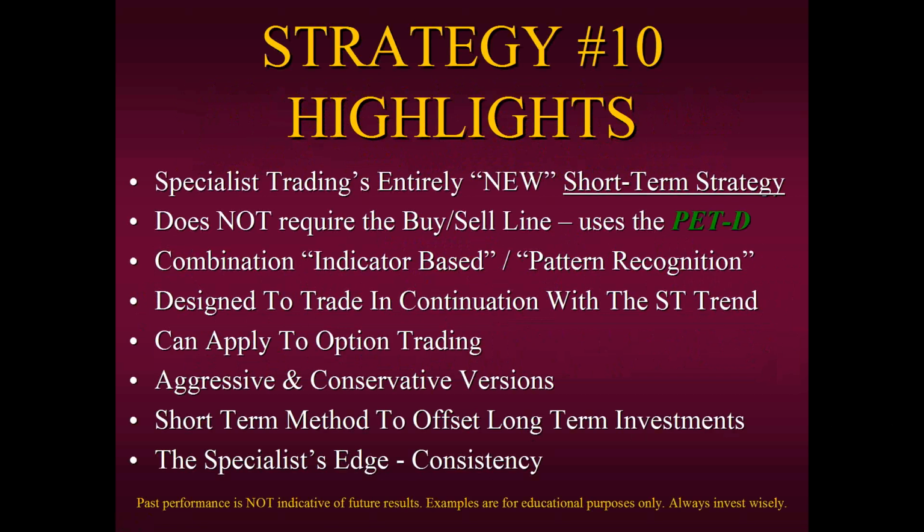When we mean short-term, once again, it's based off of what the PET-D is telling us on the short term. Because of its advantage to buying low, you can apply option trading to this. It's great for option trading. In fact, we have a lot of option traders who are already becoming students of this. So it does not require you to buy when something is already taking off. You can buy an option with a low premium because many times the signals will be generated when the stock closed on its low. See, that's entirely different from what we talked about before.